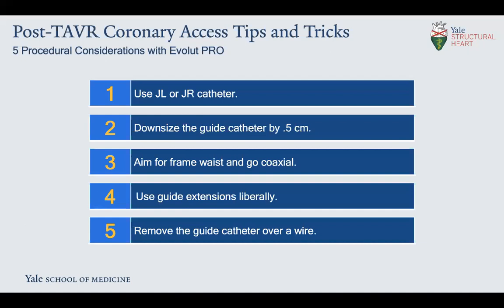The other thing to think about is we're often used to, especially when we engage our right coronary arteries, but even when we engage our left coronaries, starting low and pulling up and clocking, et cetera. You can't do that in this case. You have valve and you have frame down there. So you have to really aim for the waist in the frame and either be coaxial with the coronary or at times actually engage from above the coronary.